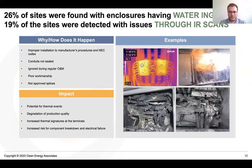So in brief of the previous slides, we have found 26% of the sites, that is 26 out of 100 sites, were found having water ingress into the enclosures. Enclosures can be AC command panels or inverters, and the water intrusion can be due to a bad gasket, a damaged gasket, or a screw missing over the enclosure. We had a site that was just missing a screw over the enclosure, and poor workmanship.